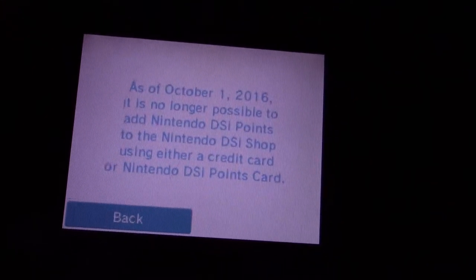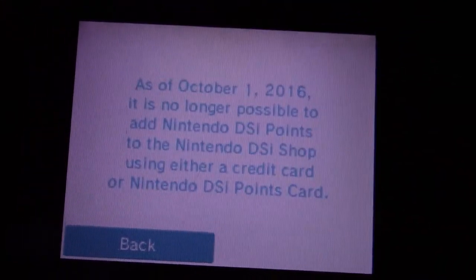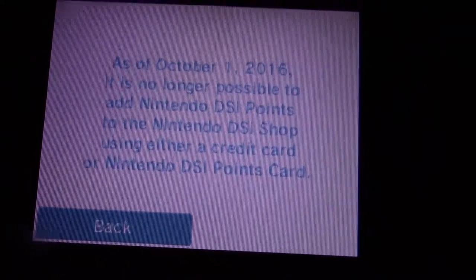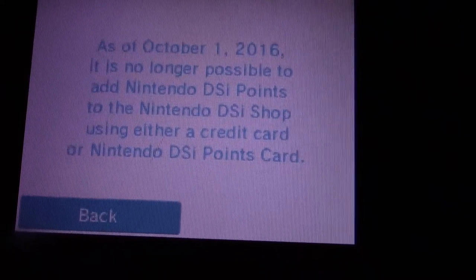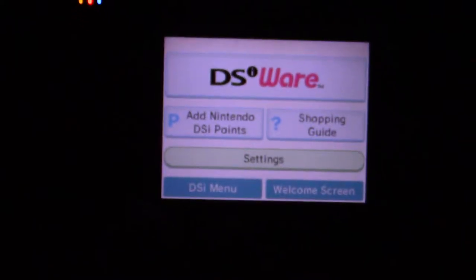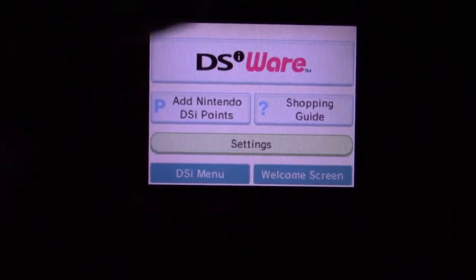As of October 1st, 2016, it is no longer possible to add Nintendo DSi points to the DSi Shop using either a credit card or a DSi points card, so I can't do that anymore. And you can't use the buttons, like the A or B buttons, to do anything, you have to touch the screen. Unlike on the Nintendo 3DS, I think, and I know for sure the Nintendo Switch eShop, you don't have to use the touch screen for everything.